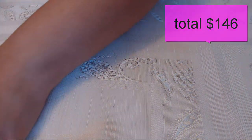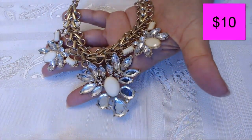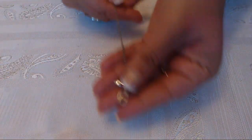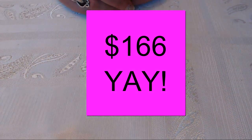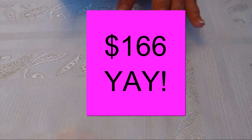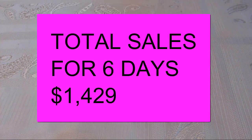And the next one again was another statement piece here that sold for $10. I don't know why this is not getting in the picture. Okay, maybe it's too big. And I sold this little sterling cross here for $10. So my total for today is $166. Again, I did really good. I'm happy with that. And these are the things that I listed today.